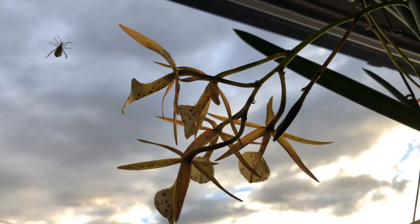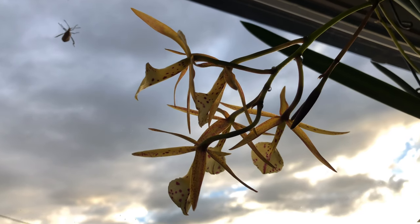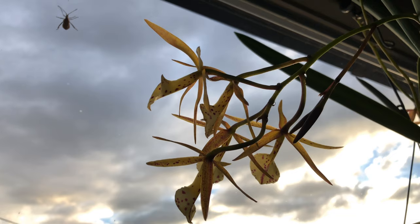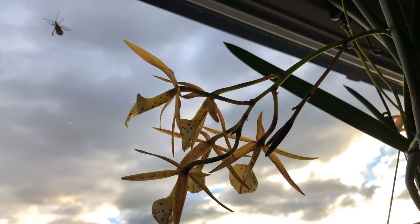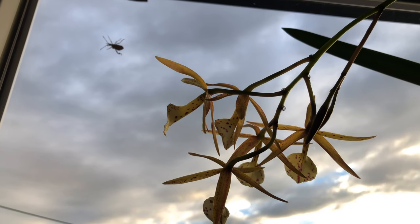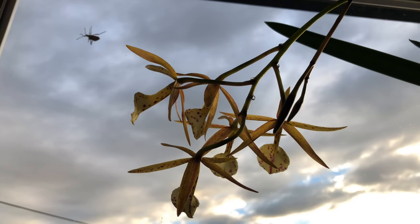Also in bloom in November, after having suffered from massive cold damage, my BC yellow bird. It has pulled through. And in the background, a little invader. We had a stinking bug invasion in our area.